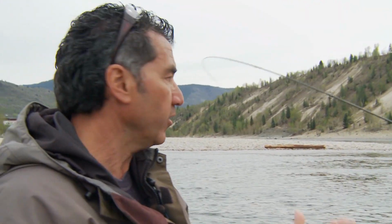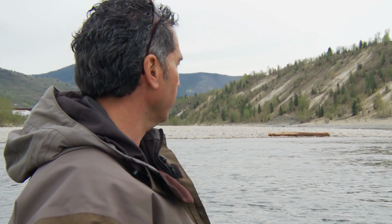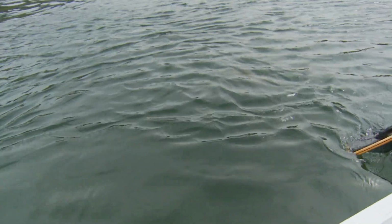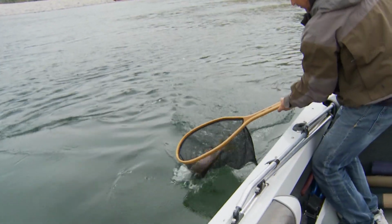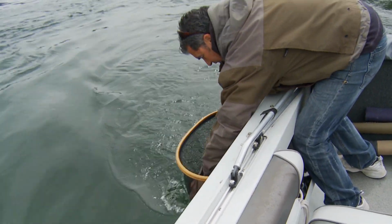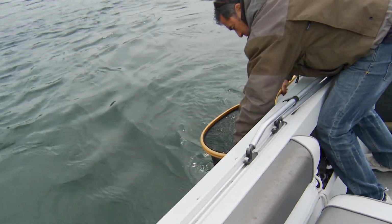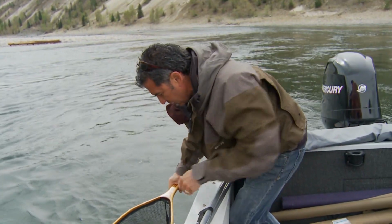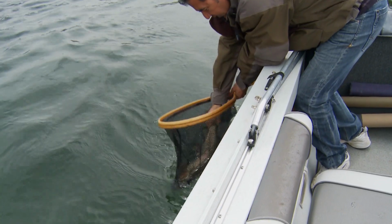So what we're doing this time of year, fish stack up in the tail out. So we're swinging big buggers. Oh, right here he is. That's a good fish, yeah. Boy, he's nice, eh? Oh, he looks nice. Yeah, one of the big boys. Oh yeah, gorgeous fish. Beautiful. Wow. And the bugger's out. Again, the big bulldog. A big bulldog, yeah. Look at that. Wow. This one's a nice one.